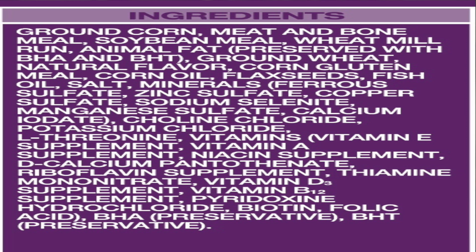That food is ground corn, meat and bone meal, soybean meal, wheat meal run, animal fat preserved with BHA and BHT, ground wheat, natural flavoring, corn gluten meal, corn oil, flaxseed, fish oil, minerals, and there's a whole bunch of stuff. And then if I go down here a little bit further, there is some artificial coloring that is added to this food also. Probably not the best food on the market.